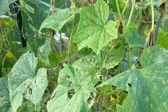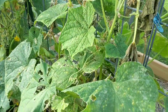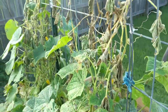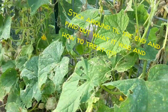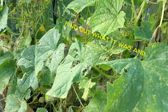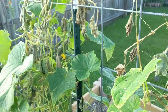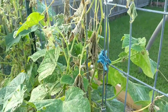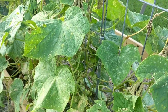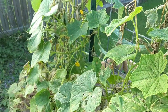So, I conferred with a couple of friends, and they say it's either flea beetles or squash bugs. Could be a combination of the two, not sure, but either way, they have killed the cucumbers. That's okay. I mean, we had a bumper crop of cucumbers this past spring and summer. This is a lesson learned.